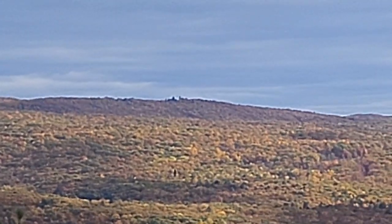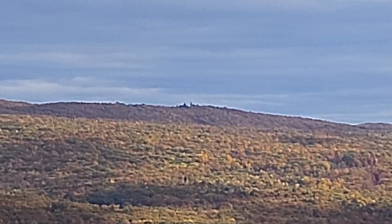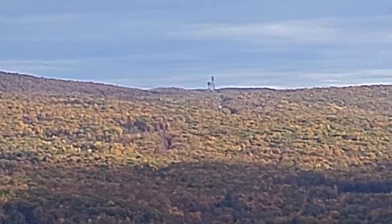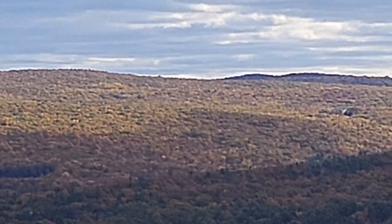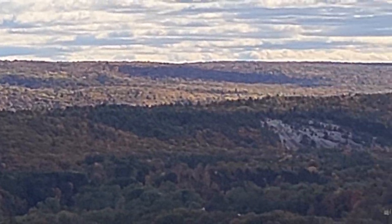And there is the little platform on the AT, you can see. So that basically runs the length of the AT. You see the fire tower, Culver's fire tower up there, I was at. Pretty cool. Yeah, see way down in the distance.